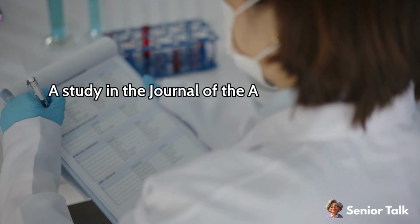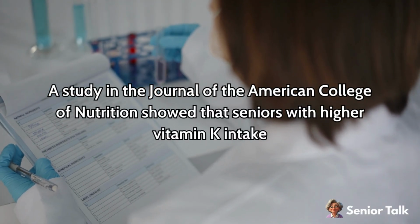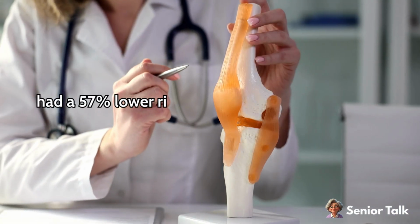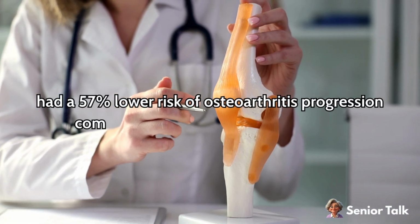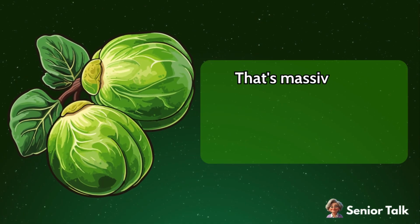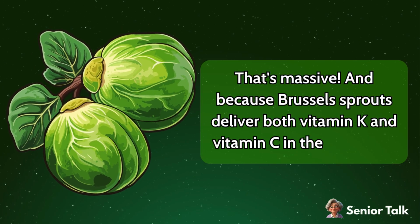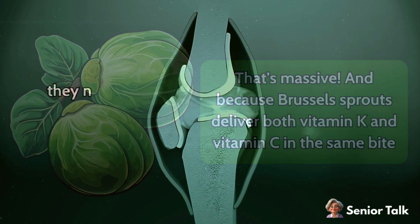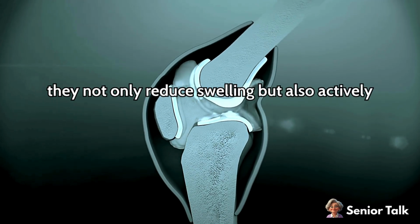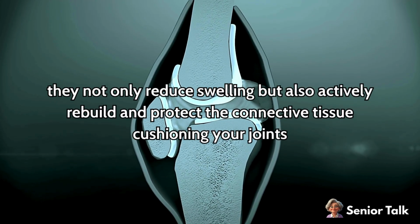A study in the Journal of the American College of Nutrition showed that seniors with higher vitamin K intake had a 57% lower risk of osteoarthritis progression compared to those who were deficient. That's massive. And because Brussels sprouts deliver both vitamin K and vitamin C in the same bite, they not only reduce swelling, but also actively rebuild and protect the connective tissue cushioning your joints.